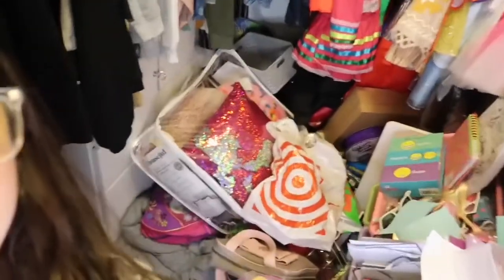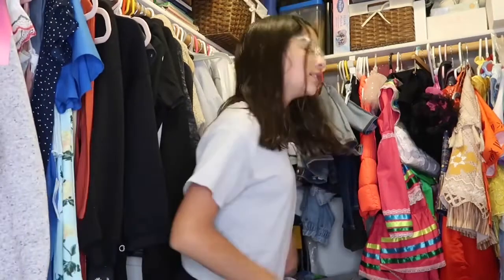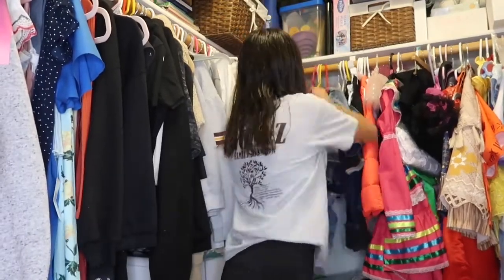Let me just show you guys. Plus that and up there, it's a disaster. Let me know if you guys want a closet clean out. I know I said we're gonna do a closet clean out, but I mean a clothes clean out, like clothes I've grown out of, clothes I don't want. But we're gonna go through my jeans.